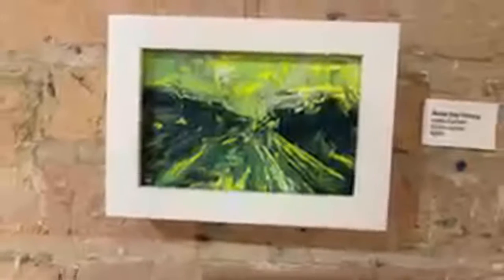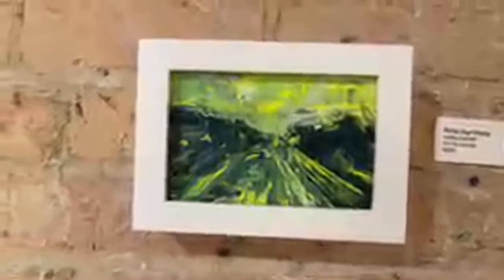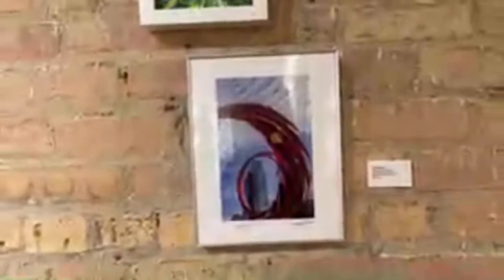Next piece is Lisa Corbett, Rainy Day Driving, oil on canvas, $200. Next piece is Barbara Pierce, Honey Moly Pearl, $220. Look Up is the title. Next piece is by George C. Clark, watercolor on paper, $350. Title is Meditation.